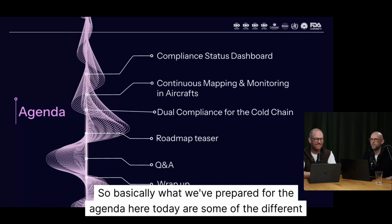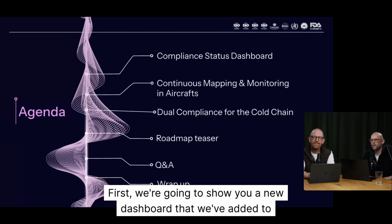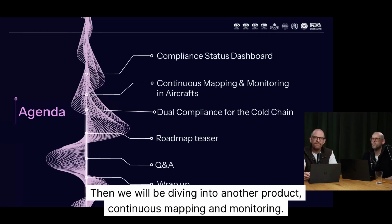So what we're prepared for the agenda here today are some of the different products we've been working on here in the first quarter of 26. First, we're going to show you a new dashboard that we've added to our portfolio of dashboards. Then we will be diving into another product, continuous mapping and monitoring.